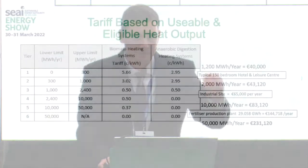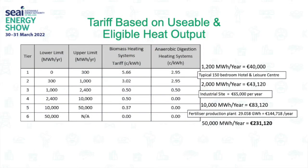So here's the payment cycle. It's a tiered system, so you get more for the smaller your project is. So the less heat you consume in a year, the more per kilowatt hour that you're paid. I've got a couple of examples just to clear it up, I suppose. 1,200 megawatt hours per year will get you approximately 40,000 euros payments. 2,000 megawatt hours per year will get you about 43,000 in payments.